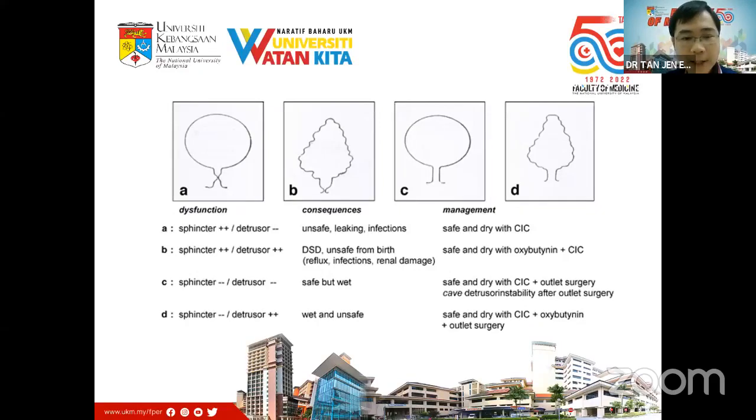The first type, the innervation of the bladder and sphincters are both affected. So there's a hyperactivity of the sphincter and also detrusor underactivity. It will mainly cause a very unsafe bladder, where there's accumulation of high pressure in your bladder cavity that causes it to be distended and cause backflow as well. So it's classified as an unsafe bladder. The intervention will be keeping it dry with CIC, clean intermittent catheterization.